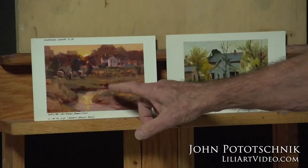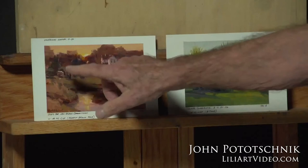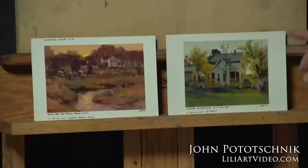One of the things that affected that is that I toned this surface with a reddish brown tone. Brown meaning I had all three primaries mixed together, which gave me a neutral or a brownish grayish tone, and then I added just a little bit more alizarin crimson to it, which turned it to a reddish brown. This surface was toned first with that, and you can see it affects everything that goes on top of it. That underlying tone affects all the colors that go on top. In this case, I used the same palette, but a blue tone, and look at the difference. And both of them are very interesting in their own way.